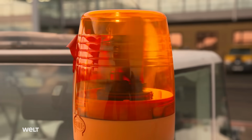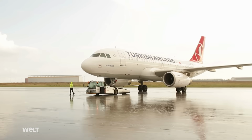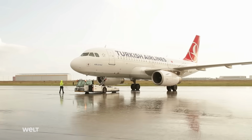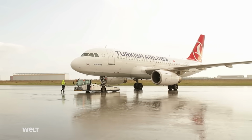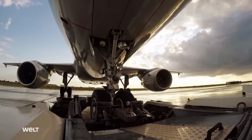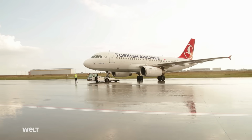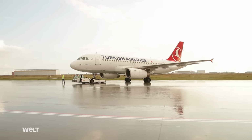But steering the tractor-aircraft tandem always poses a challenge. When the driver steers to the left, the aircraft swings right, and the same goes for the other way around. At higher speeds, the driver has to maintain a specific steering angle for safety reasons. The permitted angle of steering varies according to the model of aircraft.